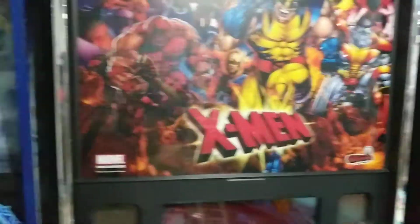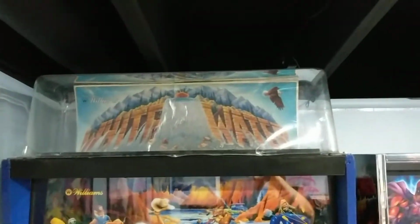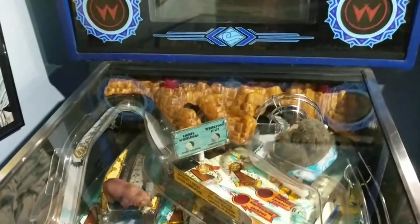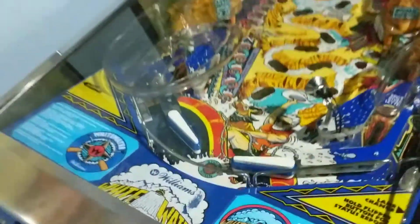Love that game. And then, the first pinball table I ever bought is Whitewater. And again, I'll do a video where I have this all lit up, and you'll be able to see how all this looks in all of its glory. But this is just a quick tour of my basement and what I have.